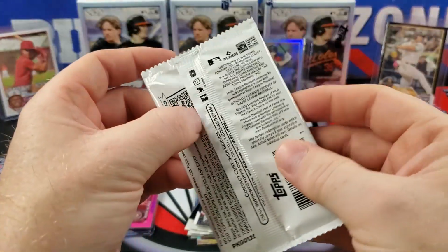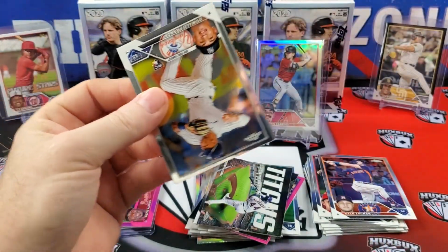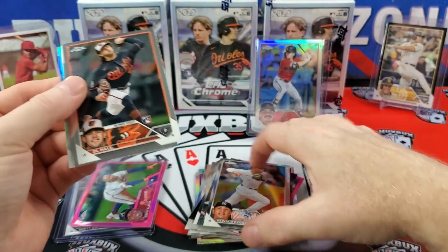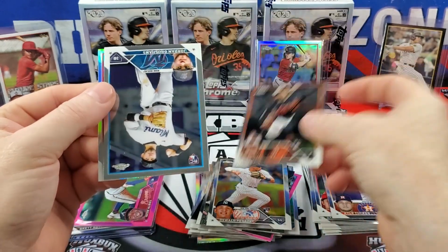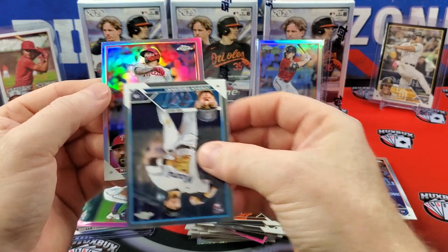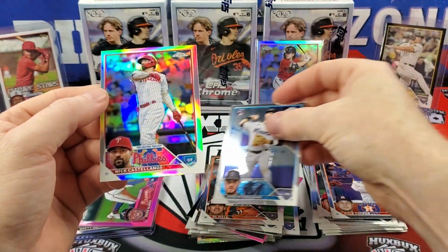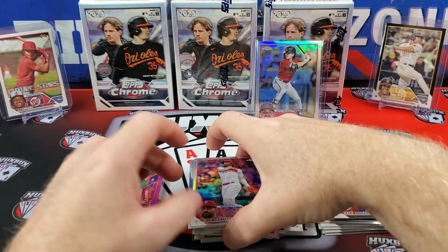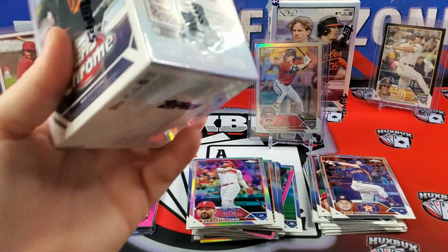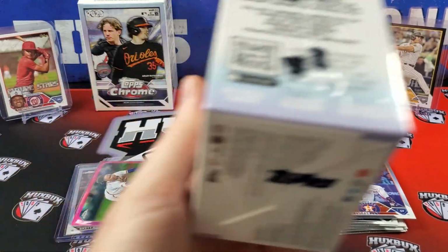All right, last pack of box one. Looking good. Oswald Peraza, DL Hall, Jordan, can't read your name upside down. And that's a Nick Castellanos on the silver. All right, there's box one. Pretty good. I would call that a success. Great success. So far, loving the product.